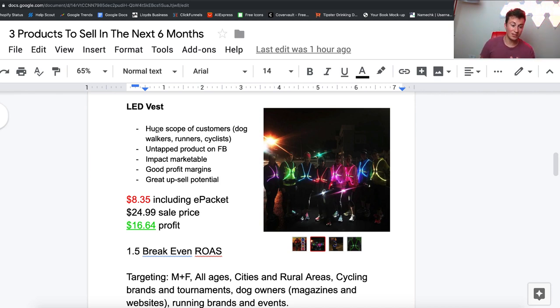So point number 1 then, there's a huge scope of customers for this product. You can go for dog walkers, runners, cyclists, pretty much anybody who's going to be spending time outdoors in the dark. Certainly here in the UK, there's a massive problem with cyclists being hit by cars and things along those lines. So there's your target market there.